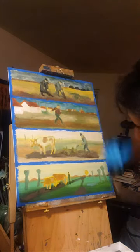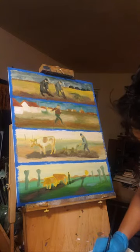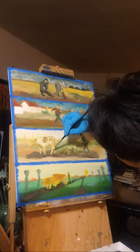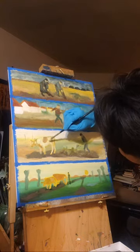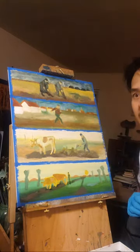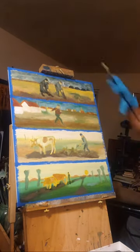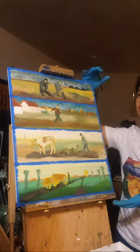And here we go. So let's paint some white into our cattle here. I do want to give credit now that somebody joined in on the room here. Hey, Zola Rep, thanks. So I got these four paintings going on one. I finally upgraded the size of my canvas.